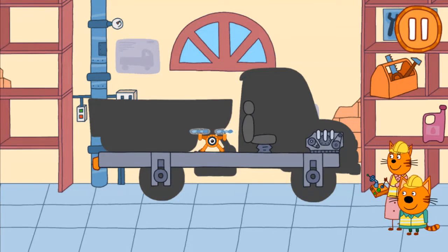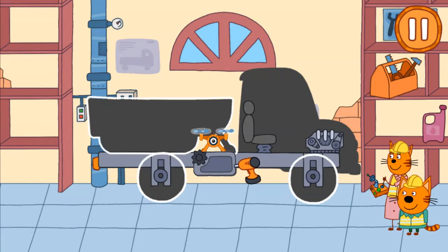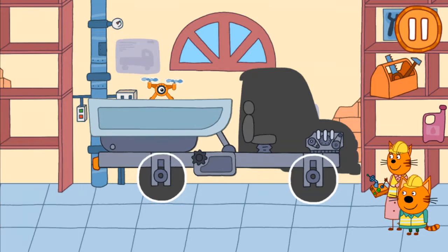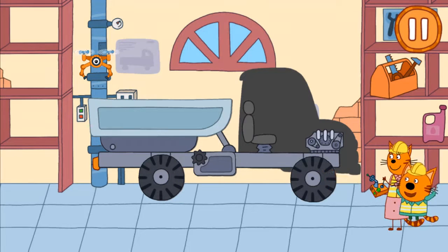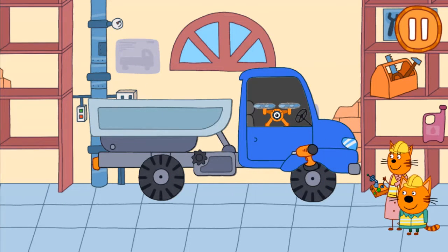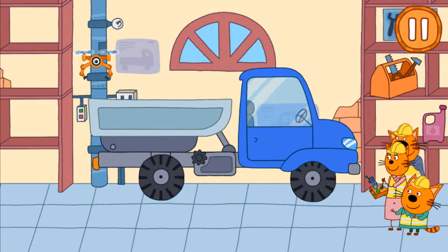Let's help Pudding and his mom assemble building vehicles. Drag the part to its place to install it. Great! Thank you! We should say thank you.